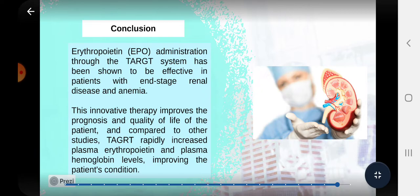Conclusion: erythropoietin administration through the TARGT system has been shown to be effective in patients with end-stage renal disease and anemia. This innovative therapy improves the prognosis and quality of life of the patient, and compared to other studies, TARGT rapidly increased plasma erythropoietin and plasma hemoglobin levels, improving the patient's condition.